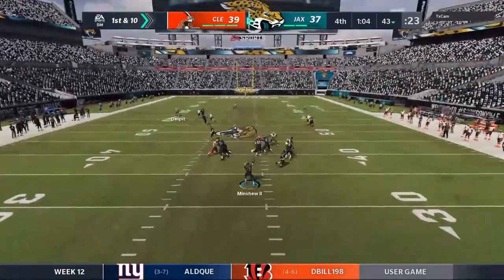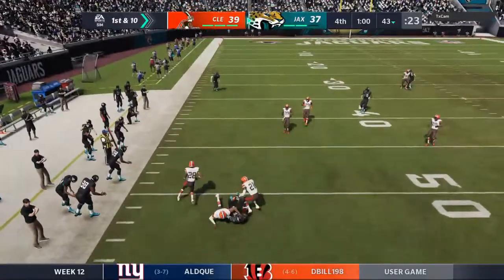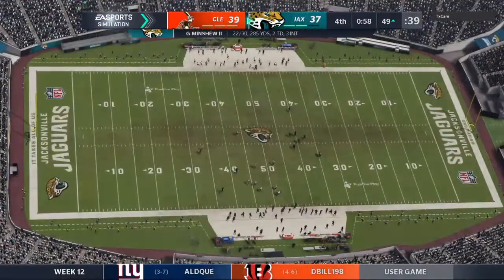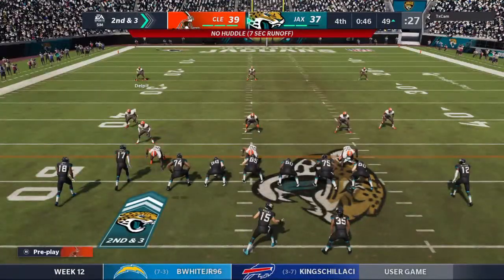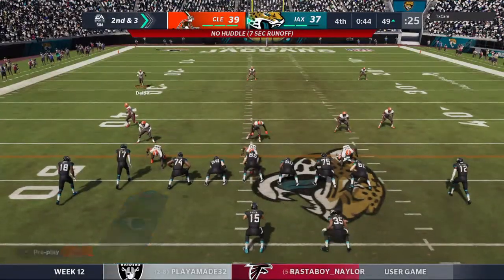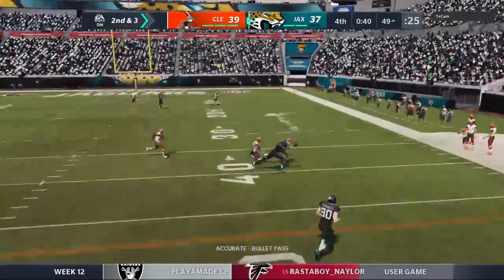He's back to throw. The open man is Westbrook. And able to break one tackle, but then quickly brought down. But a nice little gain. Able to get 7 on that first down pass play. 2nd and 3. At the Browns' 49-yard line.